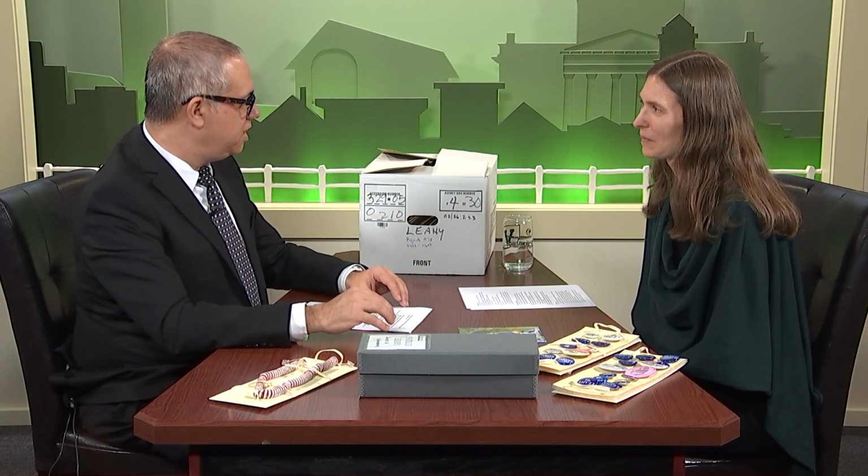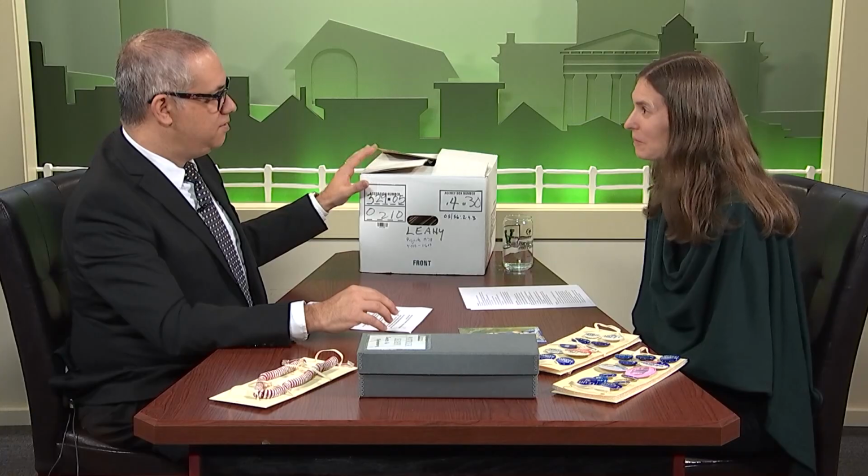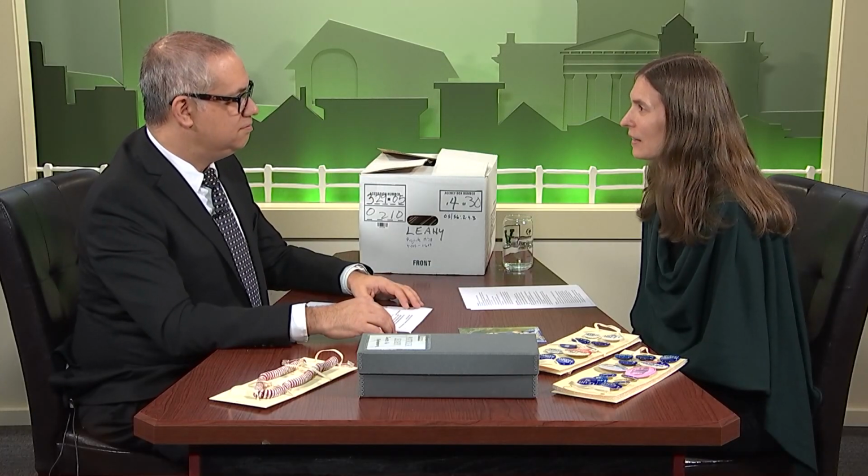Great. So help viewers understand how much stuff. We've got some of the things sorted here. We're going to show viewers in a minute some very, very limited parts of the collection, but sort of starts here, right? This big box at the end of the table. Yeah, so it's a massive collection. We received almost 3,000 boxes like this. That's more than 4 tractor trailer loads of material.